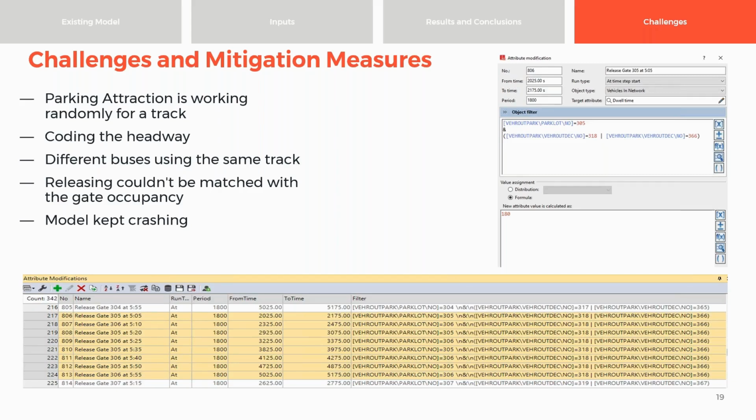And then the other problem that we had was about coding the headway and releasing that couldn't match the gate occupancy. Here again, I shared one screen. At some stage, we wanted to develop a plan that matches the headway exactly. For example, for gates number 5 and 6, we know the frequency of the buses for that station. And if you see over there, basically we changed the dwell time. In this case, we wanted to make sure that the bus would arrive at a specific time.